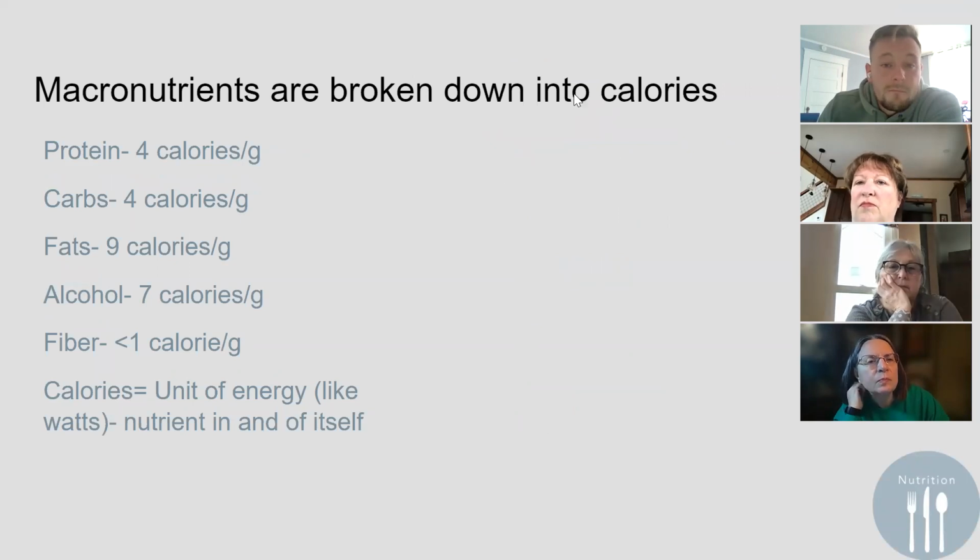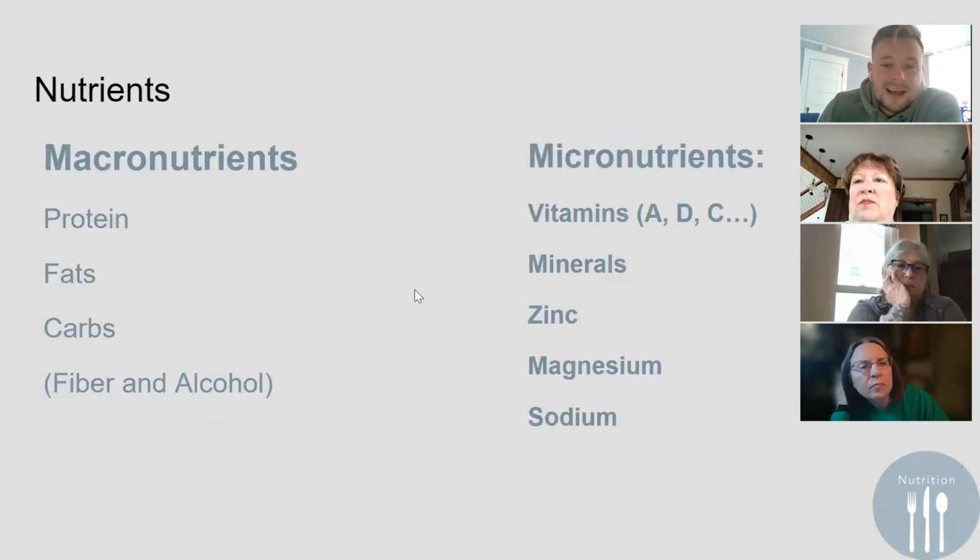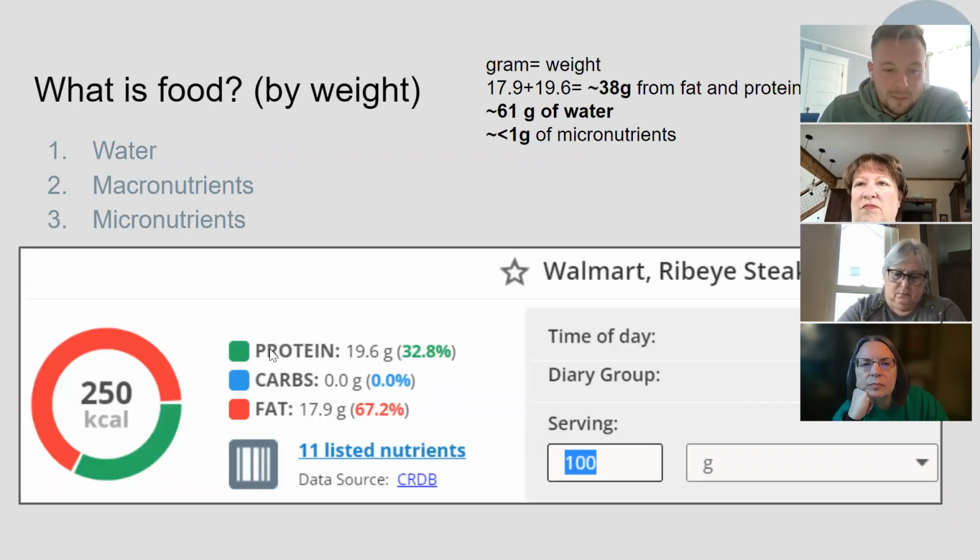Okay, so macronutrients are broken down into calories. Before I pop that slide up there, macronutrients are divided into calories. For example, 20 grams of protein has a caloric value, but it's not the same as the calories in 20 grams of fat. It's actually not the same.